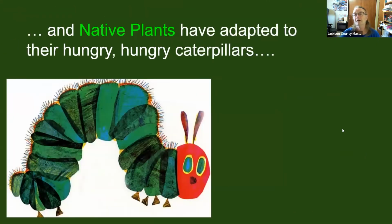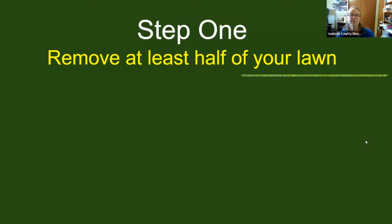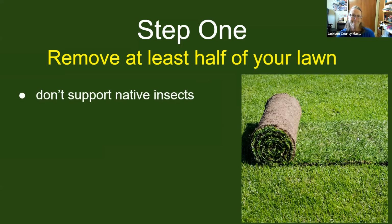Okay, so native plants have adapted to their hungry caterpillars. And there are 7 steps I'm going to take you through today to make a difference and help save nature in your own yard, or maybe in your neighborhood if you really want to get the neighbors on board. Here's the most controversial one for everybody. Step 1, remove at least half your lawn. Lawns are introduced species. They do not support native insects.